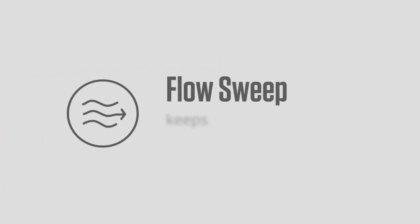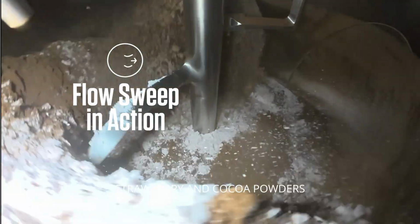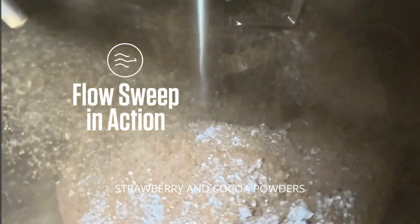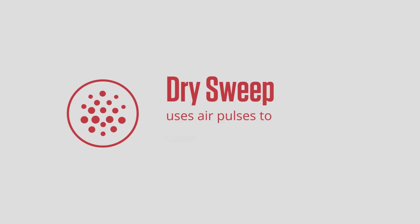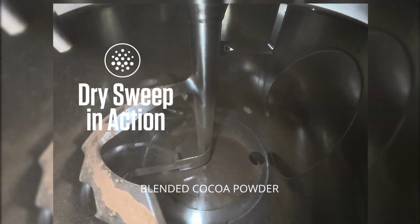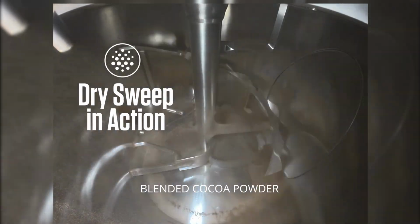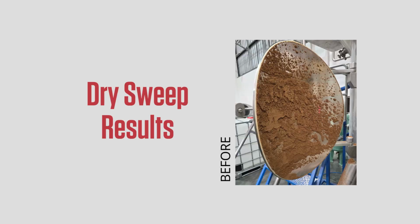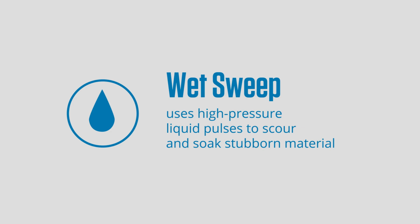Flow Sweep keeps material moving during production. Dry Sweep uses air pulses to flush out product buildup. Wet Sweep uses high-pressure liquid pulses to scour and soak stubborn material.